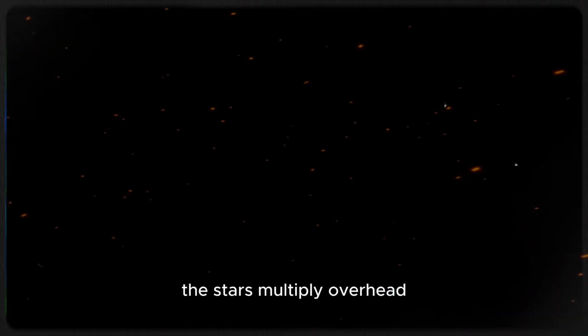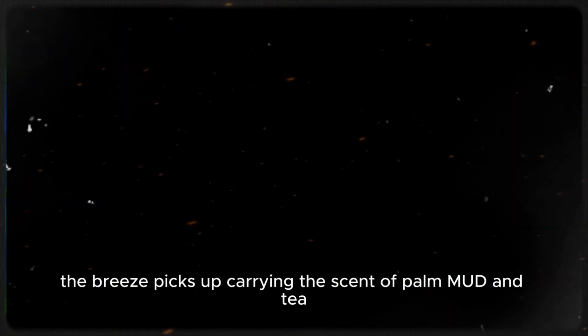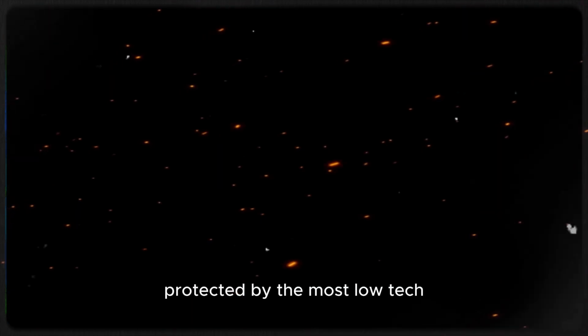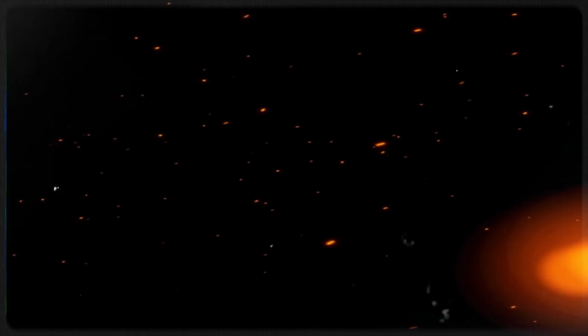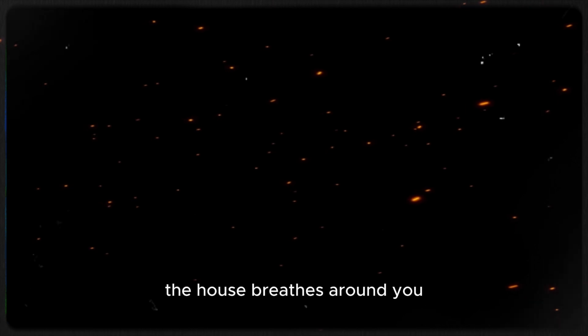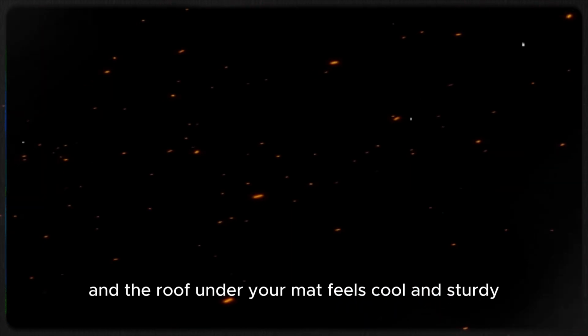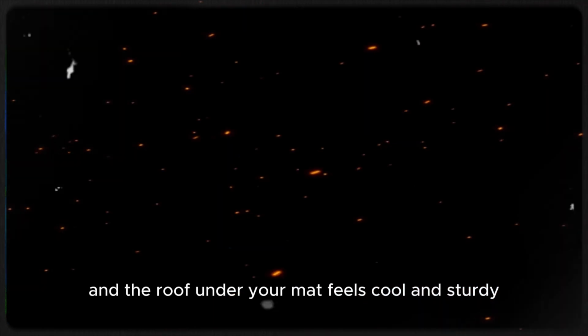The stars multiply overhead. The breeze picks up, carrying the scent of palm, mud, and tea. You rest your back against a cool wall, protected by the most low-tech, high-function roof you've ever known. And as the flood murmurs in the distance, the house breathes around you. Quiet, sloped, sealed, and somehow alive. The tea is warm in your belly now, and the roof under your mat feels cool and sturdy.